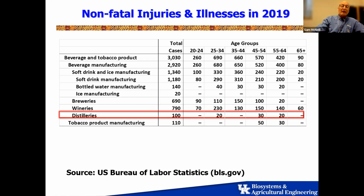Switching gears a little bit to talk about non-fatal injuries and illnesses, and again, this is by industry. These statistics were available from the Bureau of Labor Statistics, but I wanted to share some of the things that are near and dear to Kentucky, tobacco and the spirits industry. There are some of the total cases of just injuries that have occurred across the U.S. and by age group. I just wanted to show and share that data is available if you have interest in looking at that, and it is pretty well parsed out in specific industries within the beverage industry, for example.